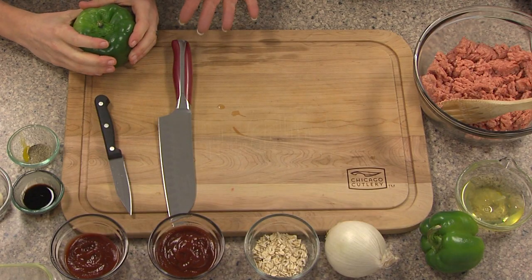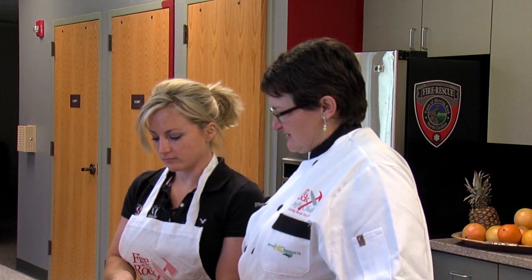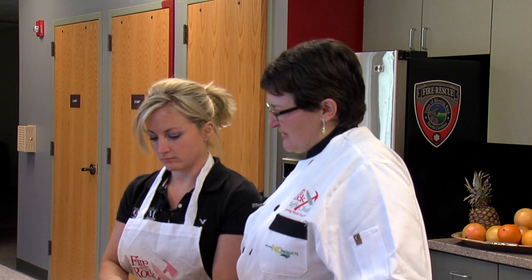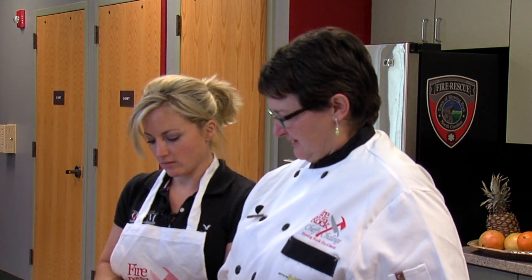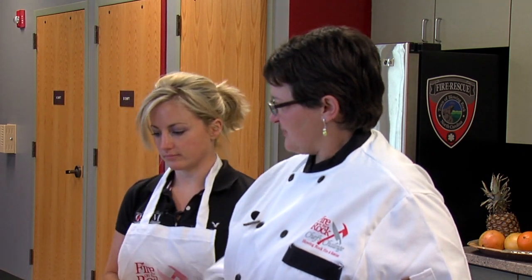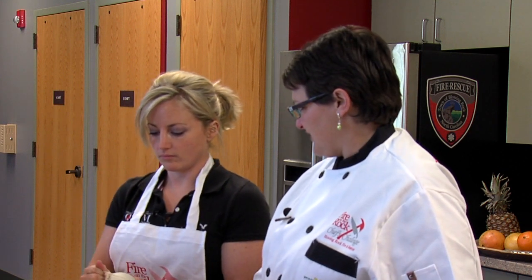So what's next? Next, we're going to add some pepper to ours because pepper is so beneficial, so nutritious. It's got a lot of vitamin C, beta carotene. And studies also show that bell peppers have been protective against cataracts. All right, so while I'm chopping this up, what do we have next? Next we're going to have an onion. I think onion is almost one of the perfect foods. It's good for your heart. It does help boost the beneficial HDL cholesterol, and it thins the blood.